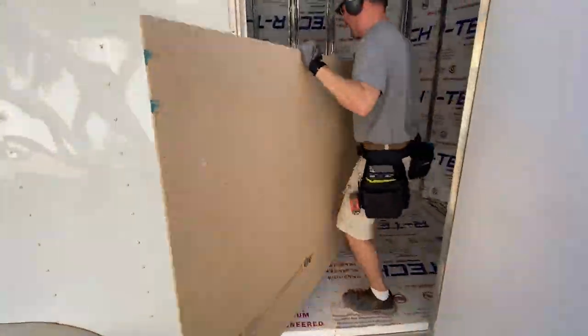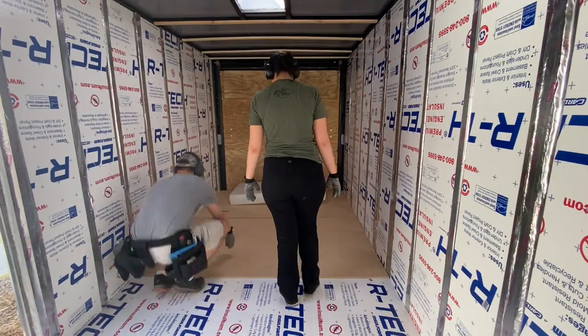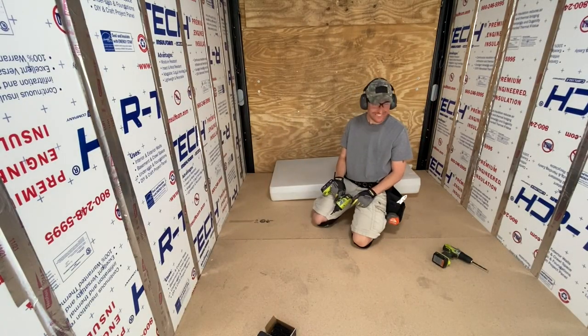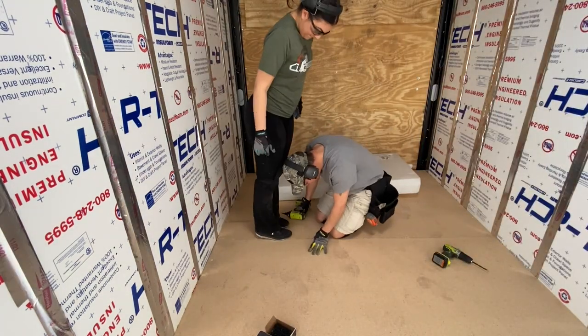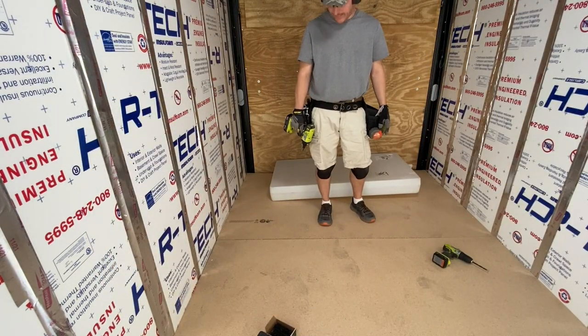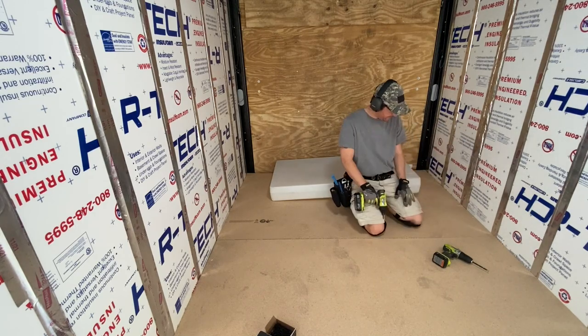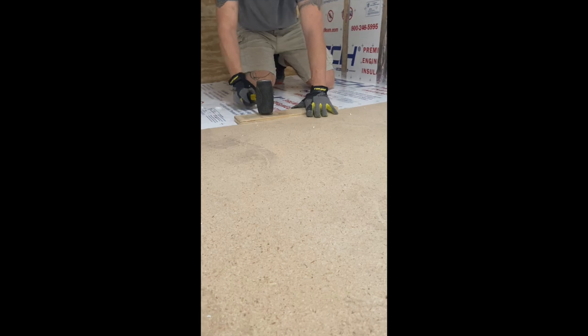On the second panel we put in, we noticed what could have been a really big problem had we not been able to fix it. Since we're working with a cargo trailer that isn't technically meant to be lived in and isn't built to the same specifications as an RV, the original flooring was a little uneven, which caused one section of insulation in our subflooring to sit roughly 1/8 inch higher than the other panel. To overcome this obstacle, James tamped down the insulation with a rubber mallet so the plywood flooring would be the same level.